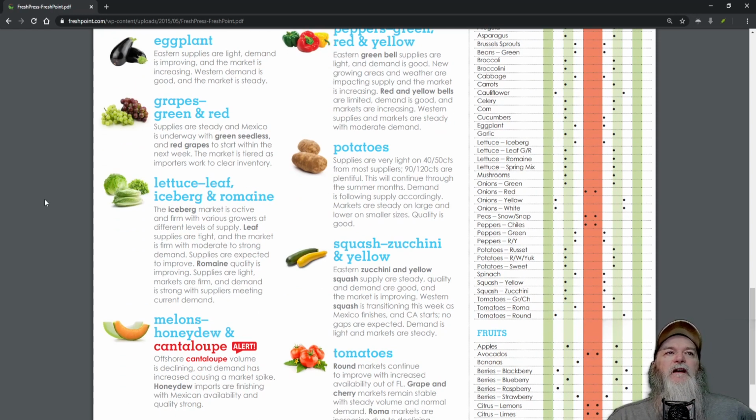Lettuce: leaf, iceberg, and romaine. Iceberg market is active and firm with various growers at different levels of supply. Leaf supplies are tight and the market is firm with moderate to strong demand. Supplies expected to improve. Romaine quality is improving. Supplies are tight. Market is firm. And demand is strong with suppliers meeting current demand.